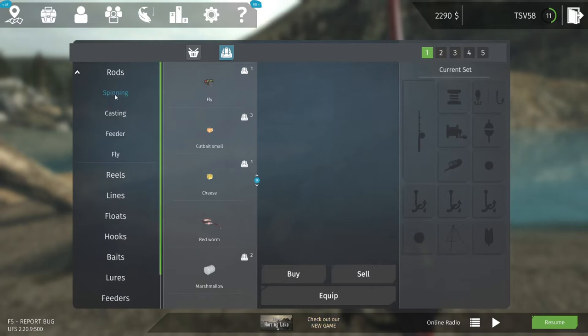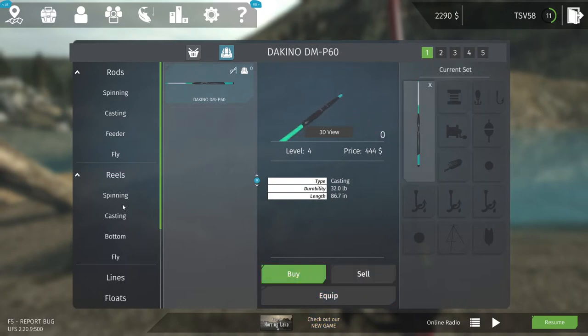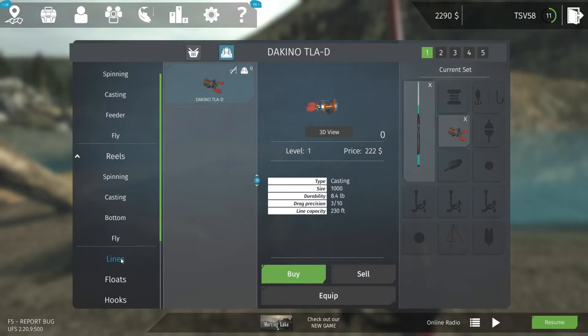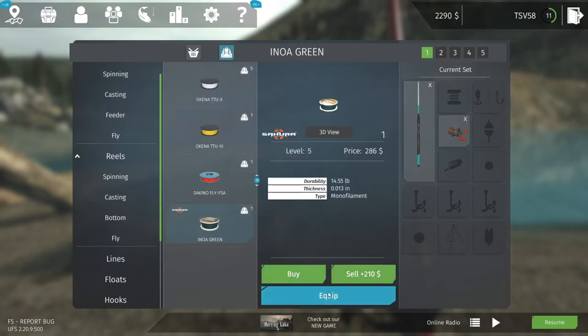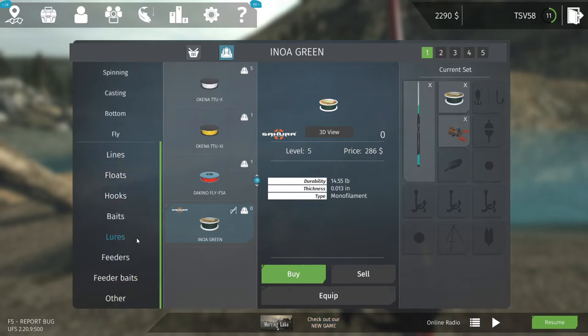So let's go to my rods. I want the casting rod, which is there. We'll equip with that. The reel, we'll have the casting reel, hook it with that. Line, we'll have that, nice and strong, and we'll go for a lure.